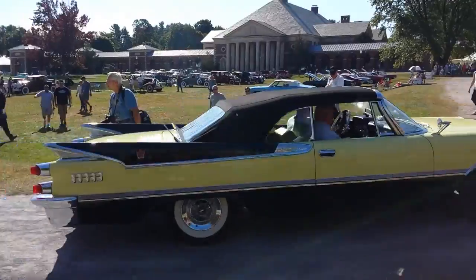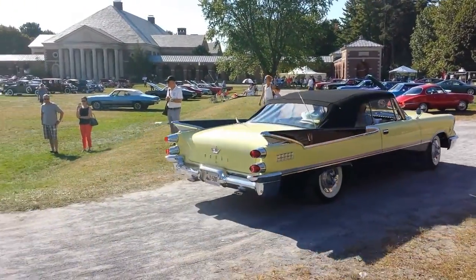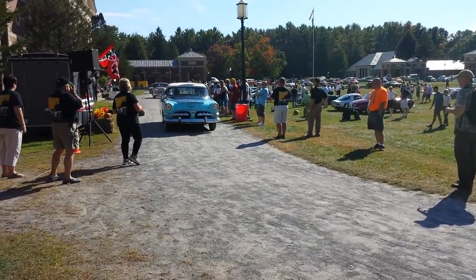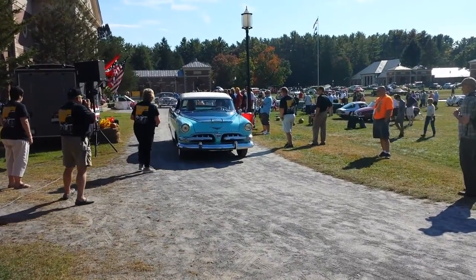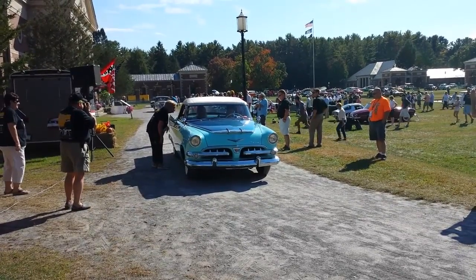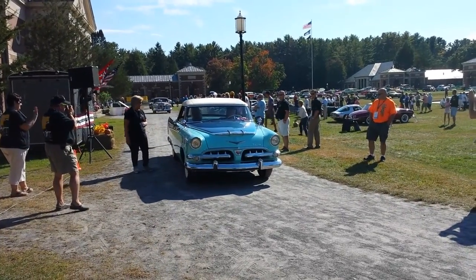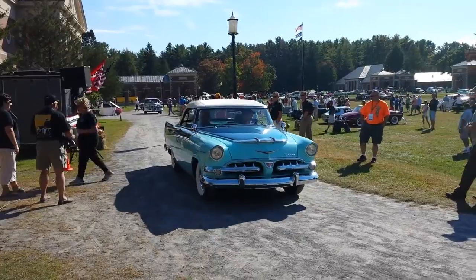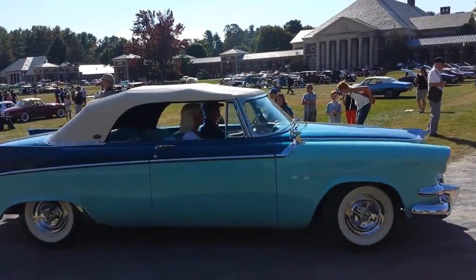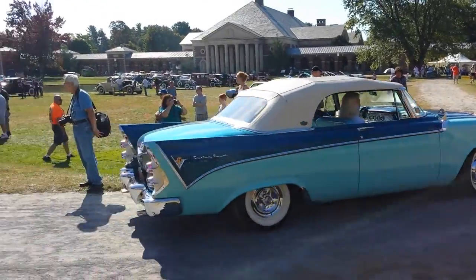Continental pre-1973 is our next class. And third place is selected by our judges, a 1948 Lincoln Continental, Hank Antonioli from Honesville, Pennsylvania. A '48 Lincoln Continental, Henry Edsel Ford's favorite car, 12-cylinder motor, only two body styles.